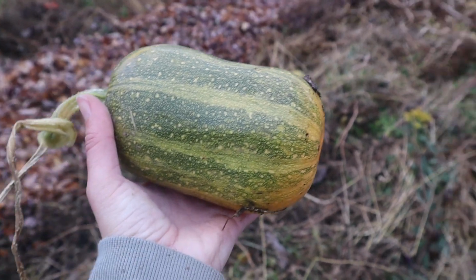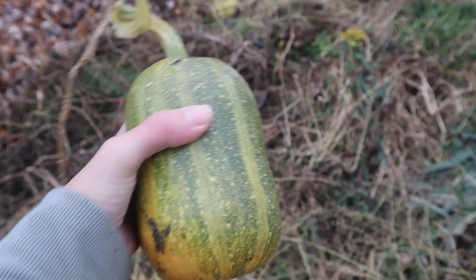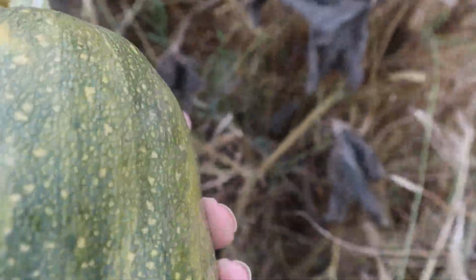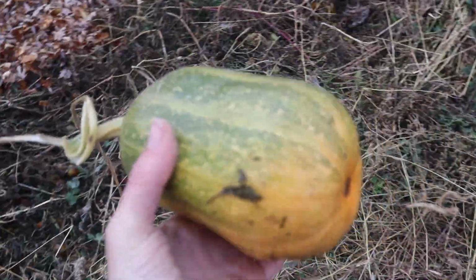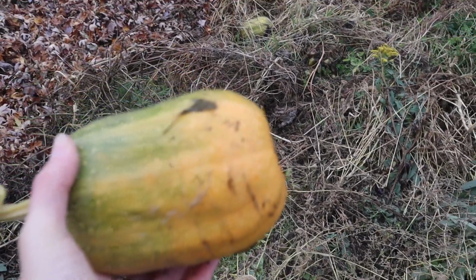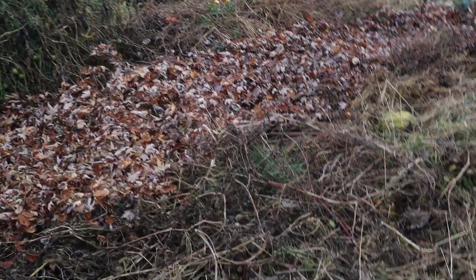So as I was bringing the leaves out, I happened to notice there's some squash still left out here. There's one right over there. There's this one, and then we have one right here and another one hiding right in there. So just amazing how much can be produced in a garden, even when it's unplanned. This was volunteer plants that came up from some squash that I had put in this pile over here.